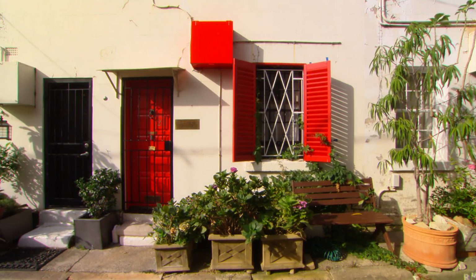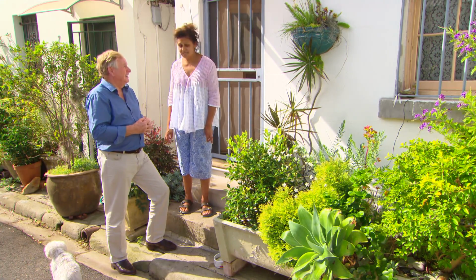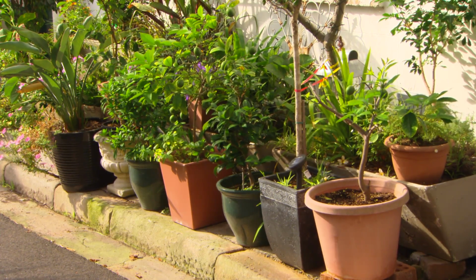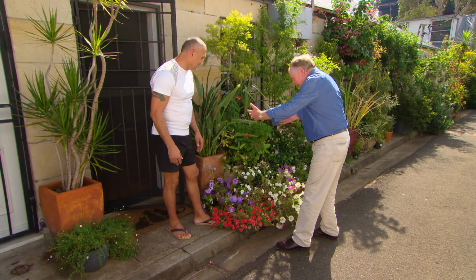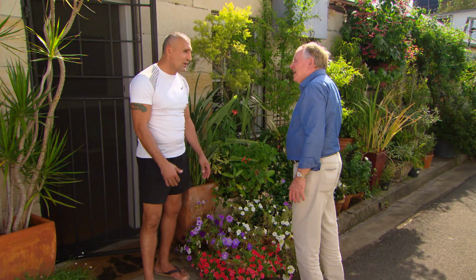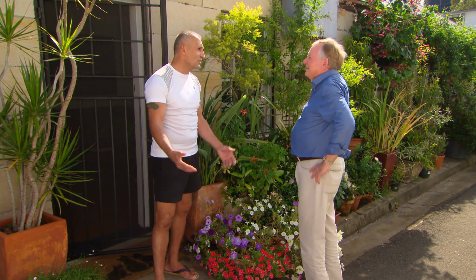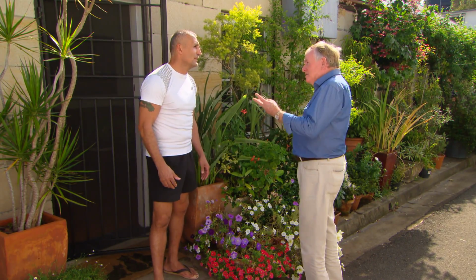How long have you been here creating your garden? 25 years. 25? Oh, that's a while. Yeah, it is a while. It's a long time, yeah? Well, look at these petunias. They're spilling out into the gutter. They're spectacular. To be honest, we bought this house because of the street. Because for this reason we bought this house 3 years ago. Right, 3 years ago.